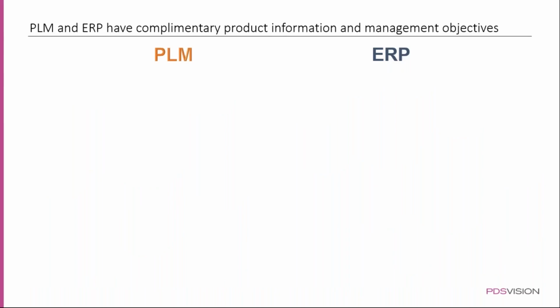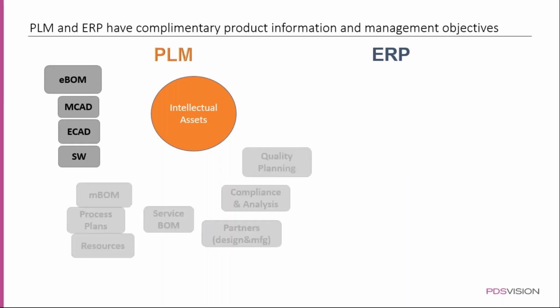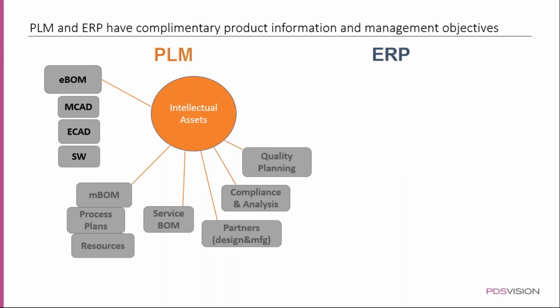So now let's have a comparison of what is PLM and ERP. PLM is taking care of the intellectual assets. It has EBOM data in it, it has MCAD, CAD data, and software parts in it. Also, in organizations where we are maintaining the manufacturing data, PLM has MBOM, process plan, resources, and it also has the quality compliance, service BOM, and other related features in it.